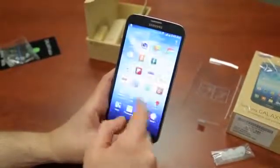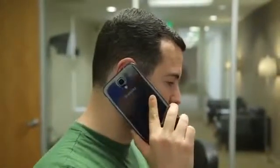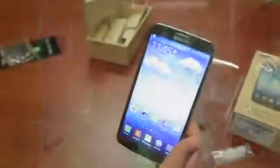And all the stuff you loved or hated about TouchWiz from the Galaxy S4 is here as well. So it's just a giant, slightly less powered Galaxy S4. I'm going to use this phone. I'm going to see if I can count how many people look at me like I have two heads.